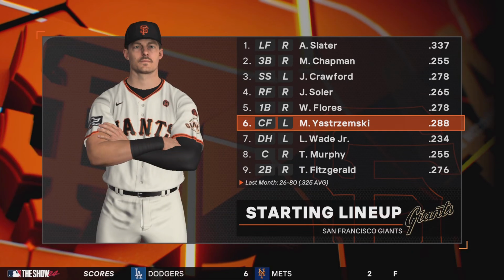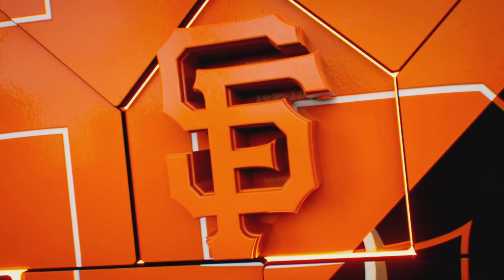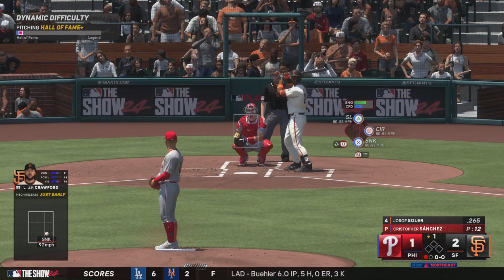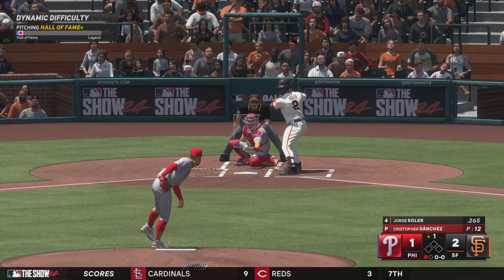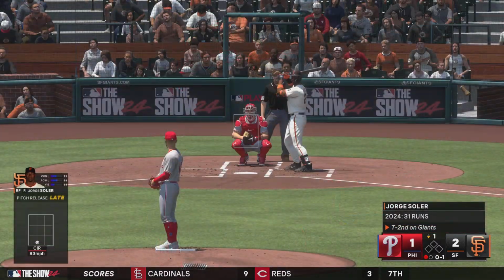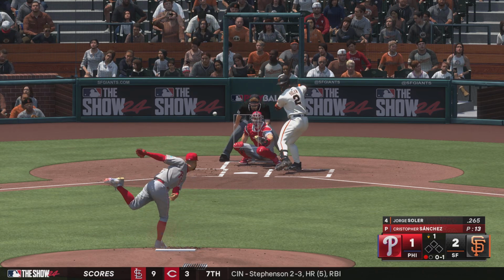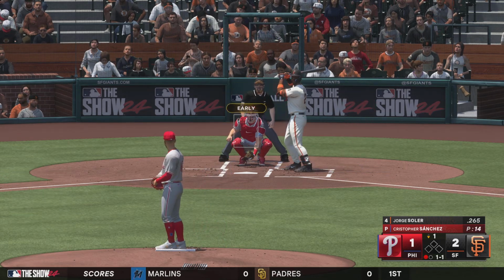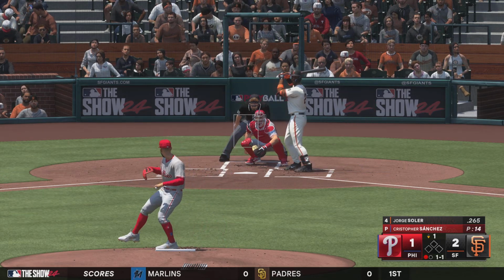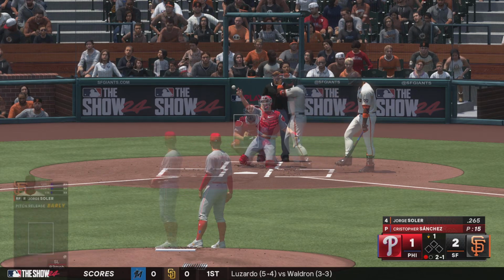Now we take a peek at the Giants lineup. A guy who's been huge for them over the last month plus, Mike Yastrzemski. This guy had an on-base percentage of over 400 last month. That's just telling you he's taking his walks, he's getting his knocks, he's finding some holes. Everything just going really well for him right now. But don't overlook the fact that that happens because he's having consistently good at-bats. That one not close. 2-1.